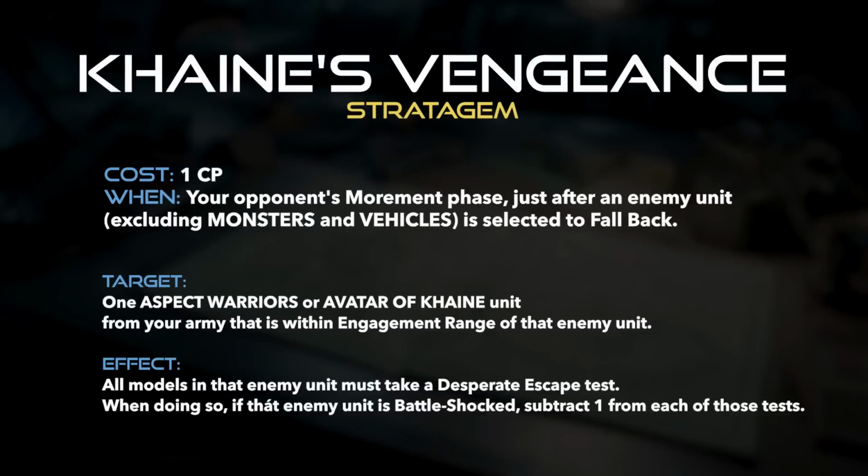True. Okay, the last one is Kane's Vengeance. Your opponent's moon phase just after an enemy unit falls back. Not monsters or vehicles. You pick an aspect warrior or avatar of Cain unit, and they have to take a desperate escape test with the battle shock of -1. This is okay. This is, once again, there's not a lot of units that your aspect warriors want to be in combat with that care about this.